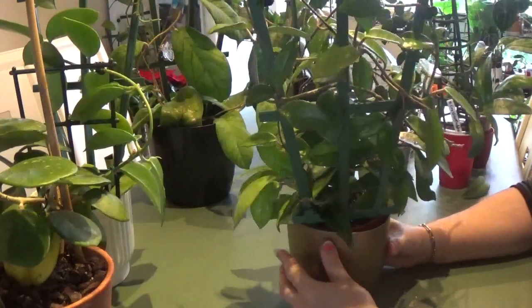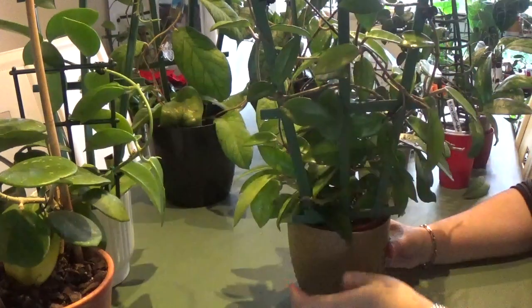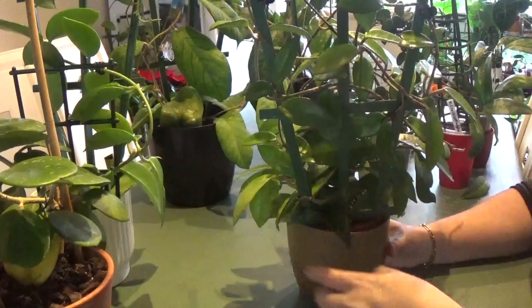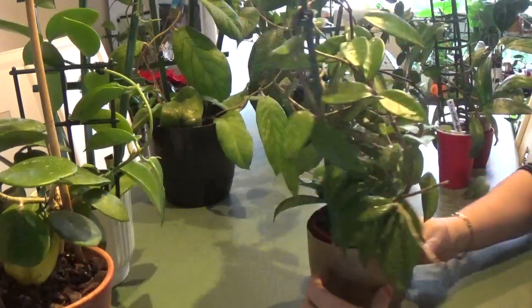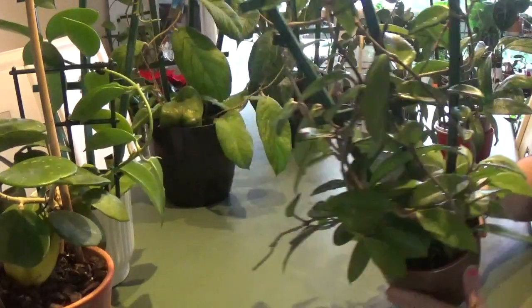I love the growth pattern and the quick growing pattern of this Hoya Carnosa, and it blooms regularly and a lot of bloom. As you can see, the peduncles, it's been blooming all this summer.